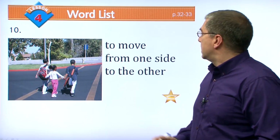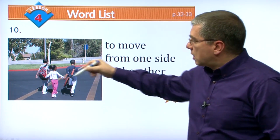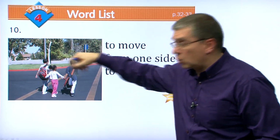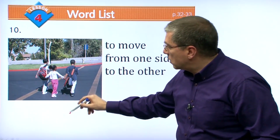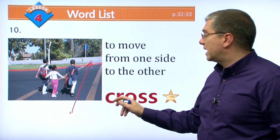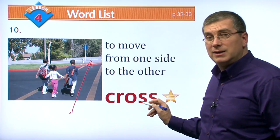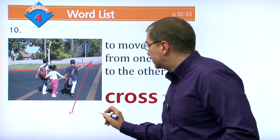Okay. Now, to move from one side to the other. So you're on one side of the street and you want to go to the other side of the street or river or anything. You want to go from one side, you want to go to the other side. What do we say? We say cross. I want to cross the street. Cross is a verb, right? So cross the street. Cross the street.